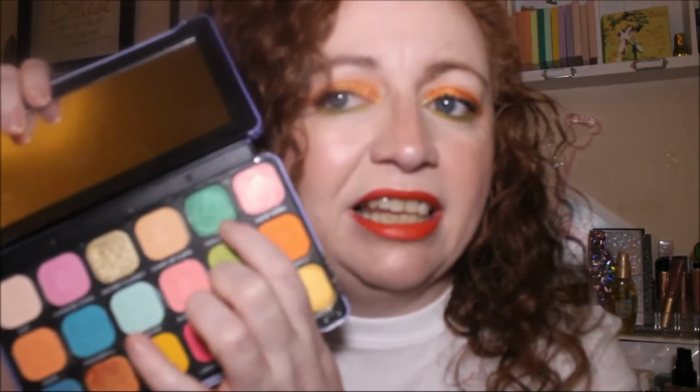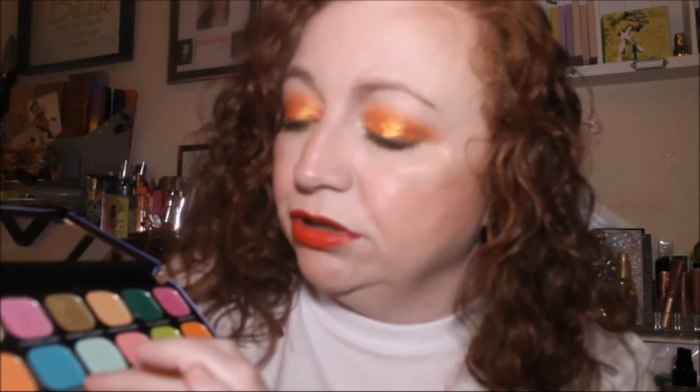So this is day one, look one. Tomorrow, I think I'm going to use the green. This one here, Tea Leaves. That looks really, really nice. Looks blue in the camera. I'll probably end up using Closure, maybe Foosball. I could have used that in the inner corner.